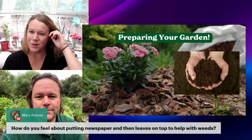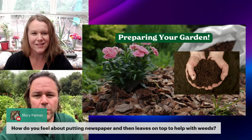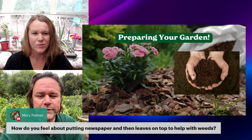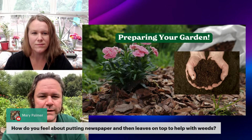Okay, we got a question about weed suppression here. Yeah, this is a great method. Whenever we lived in the city, we laid down a layer of cardboard and then about a foot or two of wood chips to cover it all. That completely stopped our Bermuda issues. Where we are now, it was going to take a lot of effort to get that amount of cardboard, so that's why I didn't do that here.